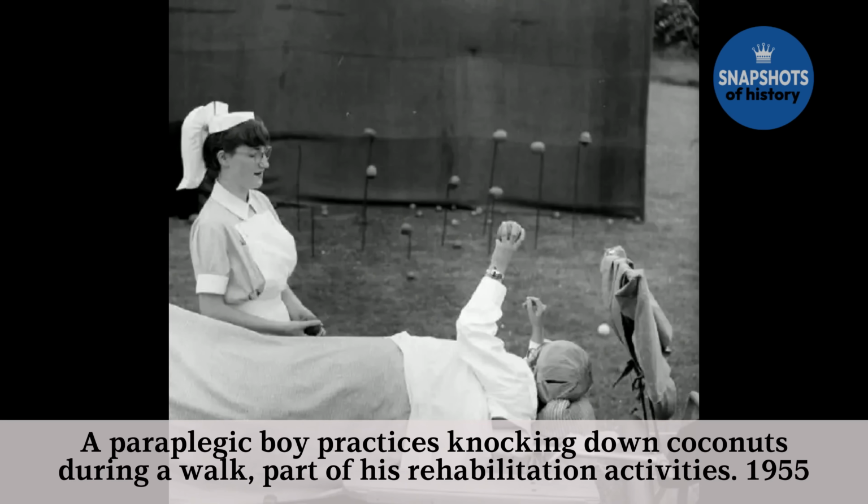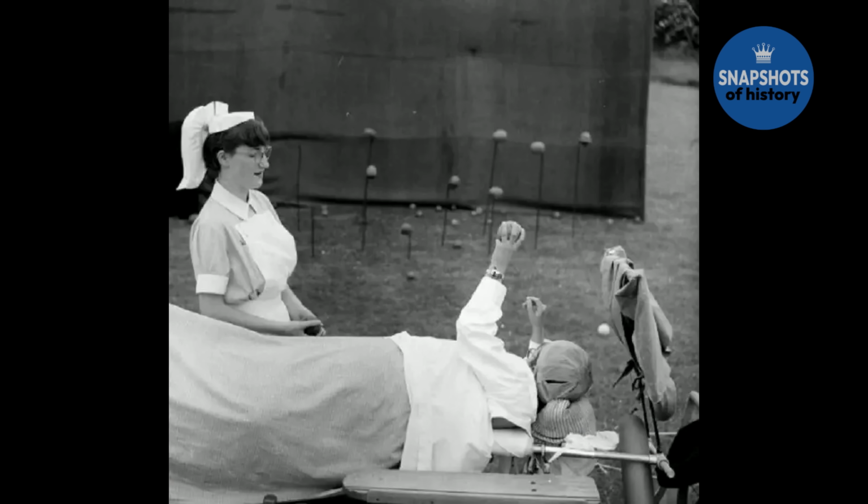Here, a young boy, unable to use his legs, is trying to knock down coconuts. This must be part of his therapy, maybe a stroll through the grounds. The year is 1955.